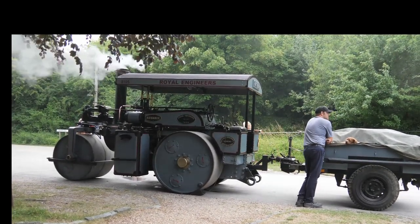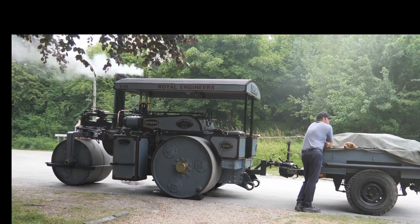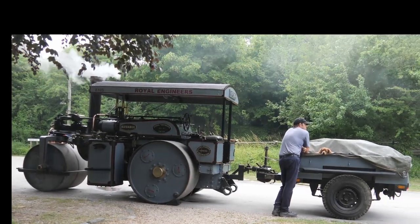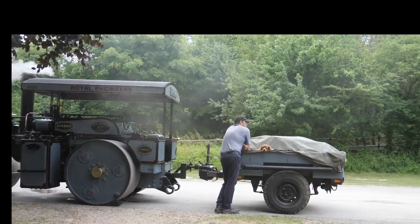There was this ex-Royal Engineer roller and trailer which I had not seen before. It came complete with a friendly 10-month-old spaniel. Lovely dog.